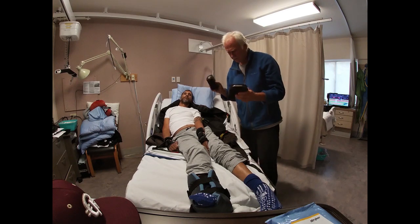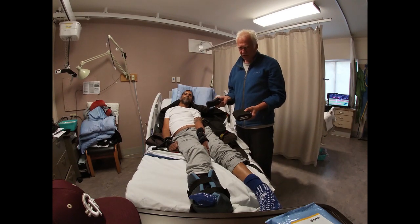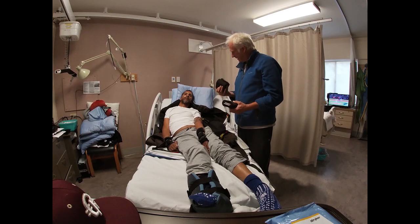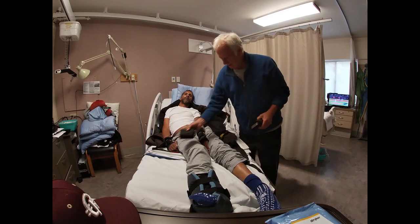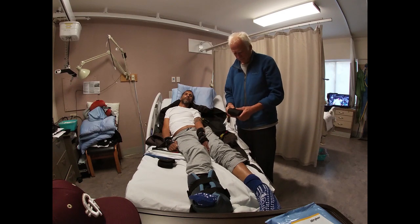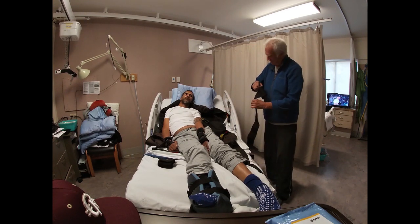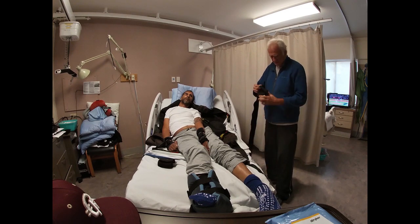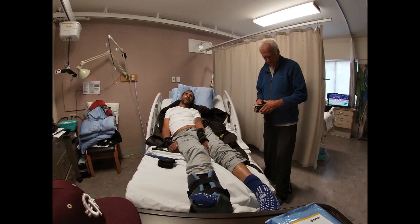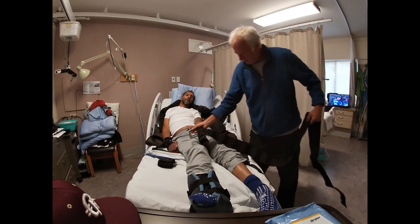the belts. Okay, and so this is a mobilization strap that I have here, and you can get them from a course. Anyway, so we're going to strap in this leg here.